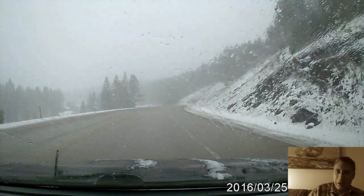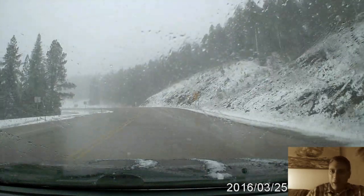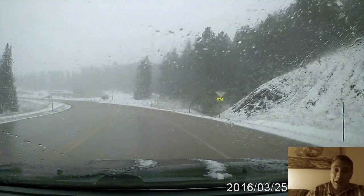Ha! I see a little bit of my wiper blades flopping up there. So now you know I haven't been kidding this whole time about the wiper blades shredding themselves.